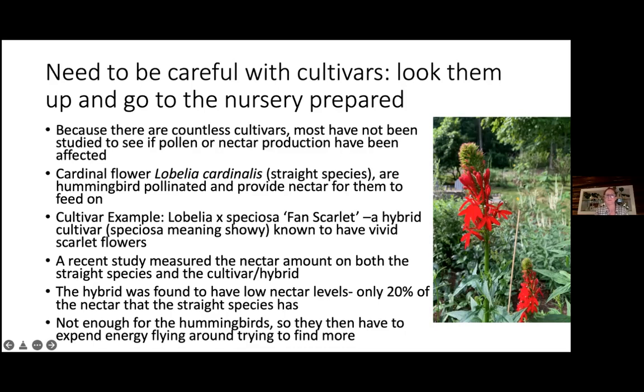So this one is cardinal flower, Lobelia cardinalis, which is the straight species. We grow that. And then there's a cultivar called Fan Scarlet, which is supposed to have really bright, vivid flowers. But a recent study did show that the nectar that the cultivar had was a lot less than the straight species. So the hummingbirds are not getting all the nectar that they need, and they're flying around trying to make up for it in other places, and then they get exhausted, and it's not good for them. So a lot of the cultivars actually aren't that great.